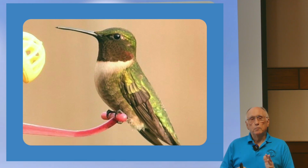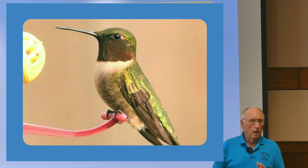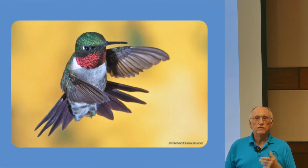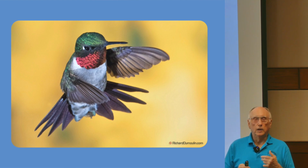Late in the summer, I get people that report black hummingbirds to me with a white ring around their neck. And a lot of them don't want to believe it when I tell them it's an adult male ruby-throated hummingbird that you're seeing in the shade. But don't look for that red all the time. But if you get one in hand, like this one that I had here, it's unbelievably red. It's like it's lit up from the inside. It's a beautiful, beautiful red color. And they can even flash that at you in the air. You'll see them as they're flying around.